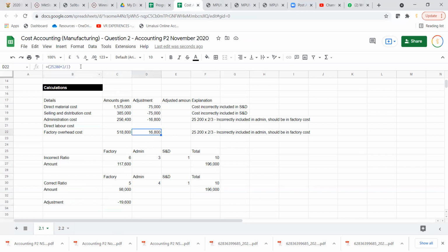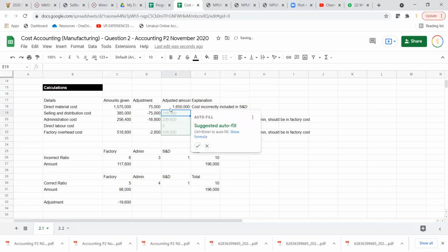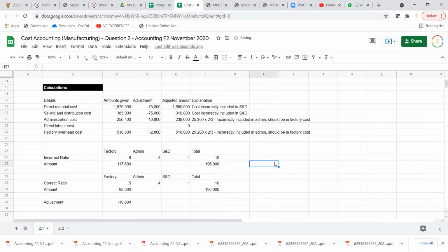So all we're going to do over here, by the factoring, is say minus 19,600, which is that amount over there. Wait, something's not right. Oh, minus. Okay, so that's what we want to do. So the adjusted amount is as follows.